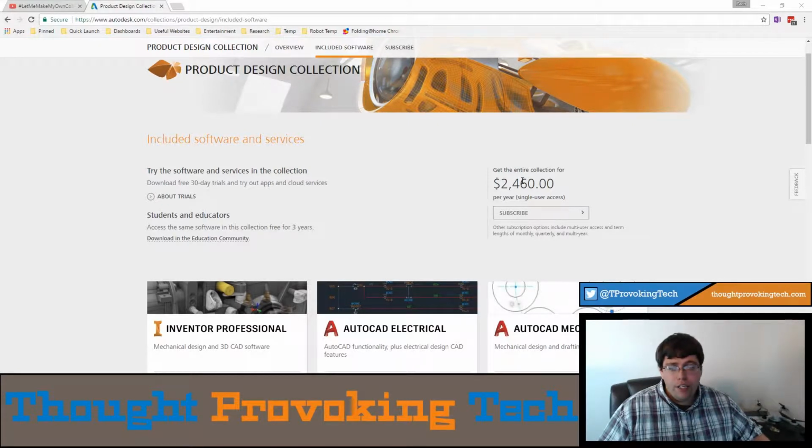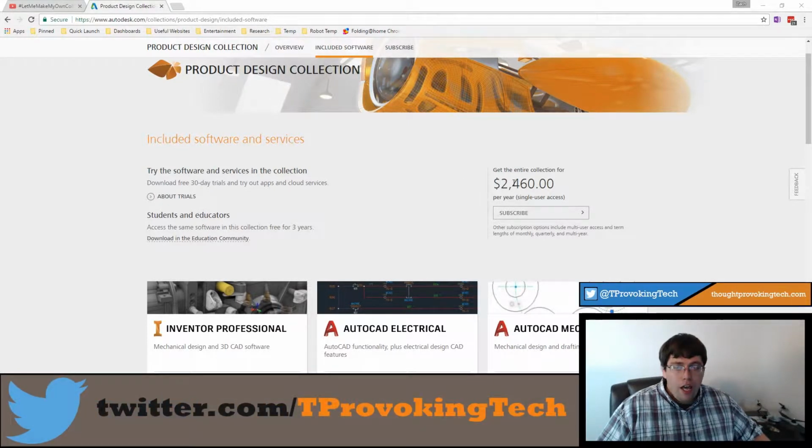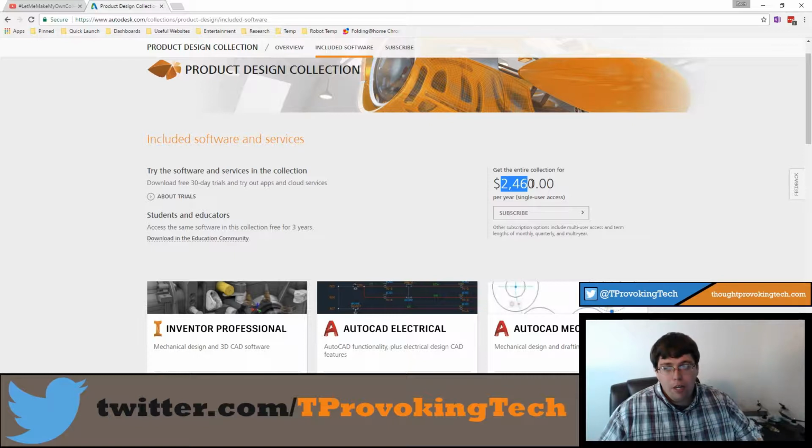Here you can see the Product Design Collection, and as you can see, it's almost $2,500 a year per user. That might seem like a massive sum of money, but when you look at just the cost of one of these pieces of software by itself, it's actually an amazing deal with all the software that you get.